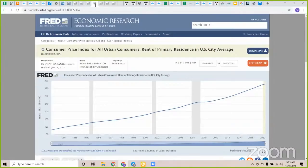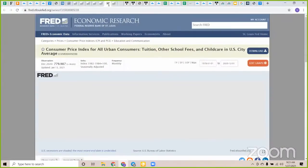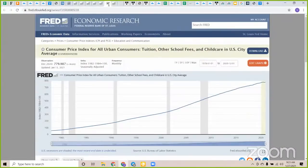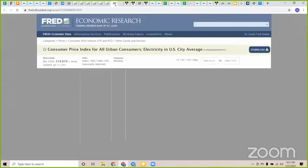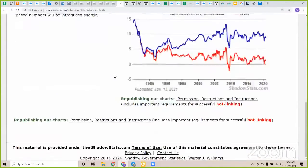Now, real estate rent is up 350% since the 80s. Medical costs is up nearly 600%. Just the cost for college is up 1,600%. What about electricity? You think that would get cheaper over time? Oh no. Even electricity since the mid 70s is up 1,000%. Okay, it costs 10 times as much money today to keep your electricity on as it did just several decades ago. So the big picture is that the cost of everything is rising rapidly.